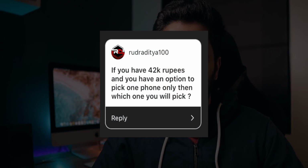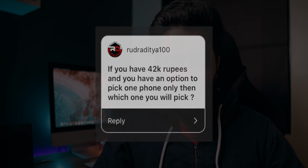Okay, let's circle back to the main question. Should you buy the iPhone SE 2020 or the OnePlus 8? Now, as I said, the deciding factor is going to be the camera. Overall, the camera experience will be better on the iPhone SE. But you need to ask yourselves, is the camera so good to sacrifice all the other things? And the answer is no.